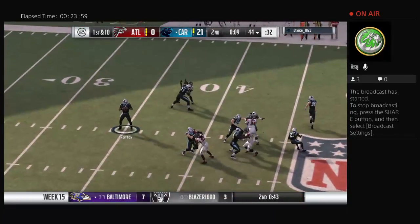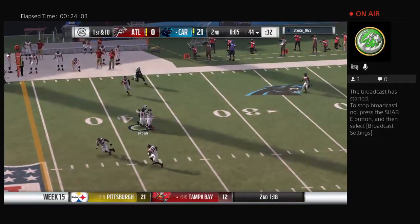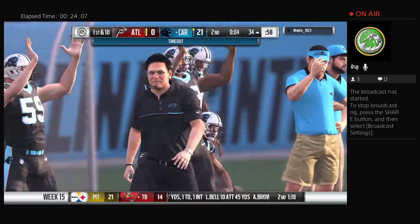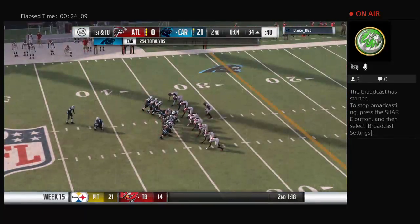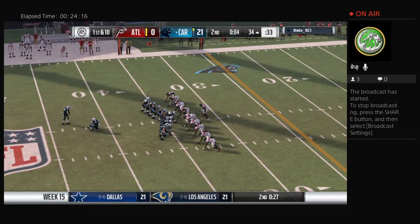Now Newton on first down. Finding time. Over the middle here to Brown. And he's going to get this all the way down inside the 35. Now hold everything here. We're going to get a timeout by the offense. So as they take it over, we step aside.